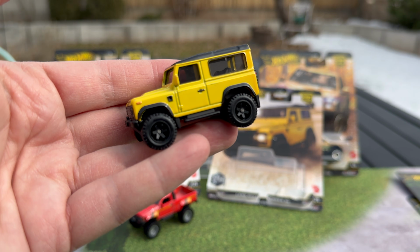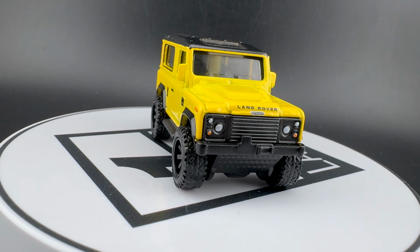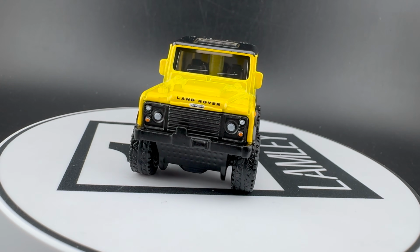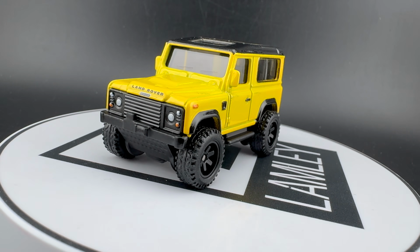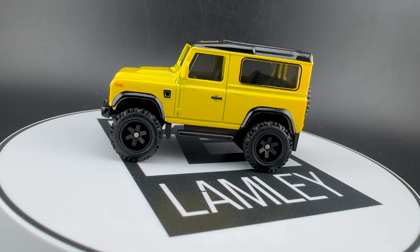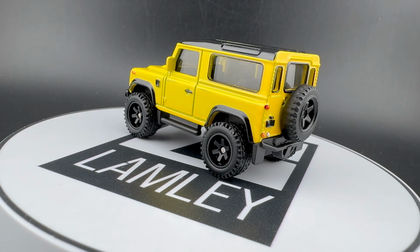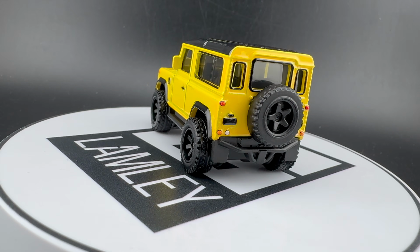and get it on the turntable. Not much to talk about on this one. The wheels are great. The Land Rover front grille looks fantastic. I just love that we have a replica now in yellow. It just seems right. Does that make sense to you? I mean, that's how I think of this car. It just is. So we've got some other versions we'll put in the car show.